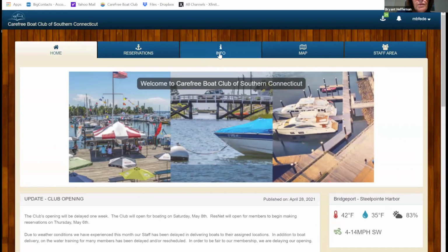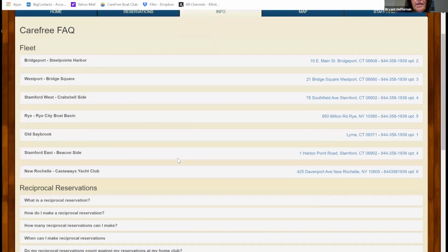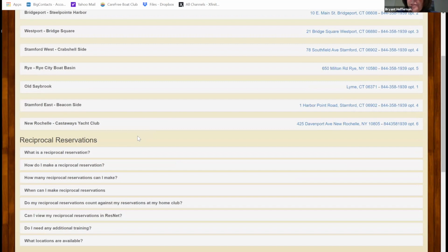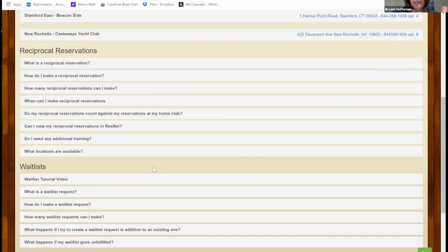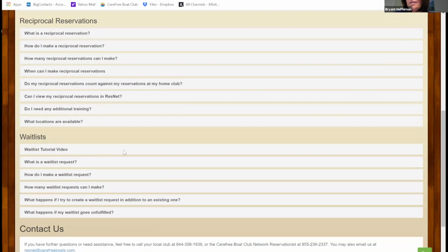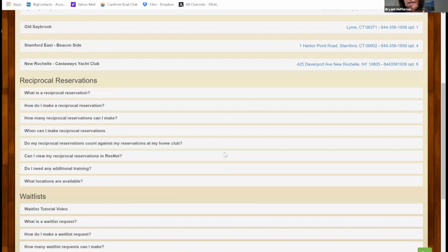From there, you can go to the info page. On the info page, all of the locations and addresses are listed. If you plan to make a reciprocal reservation, and for those who don't know what that is, it's a reservation that could be made at any other Carefree boat club other than the 5 in your system. There are questions listed that you can go through to get answers. We'll do a reciprocal reservation once we get into making a reservation. There are also questions and answers on the wait list, and contact information if you have questions about ResNet.